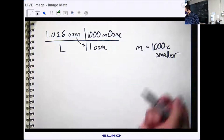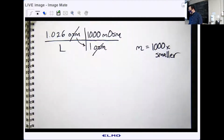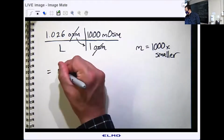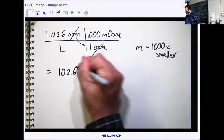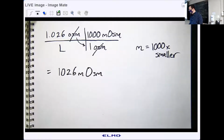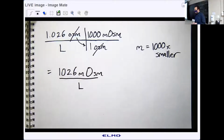See that little milli there now. Multiply here to here. You can put over liter here. One thing I've noticed is if you don't see something that says over liter, like if it just gives you an osmolarity or a molarity or something, assume it's over a liter if that information is not given.